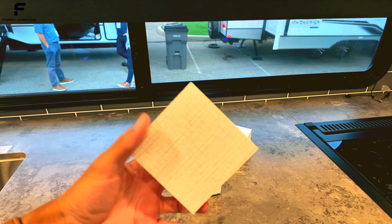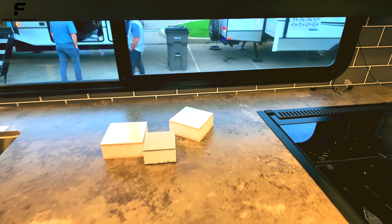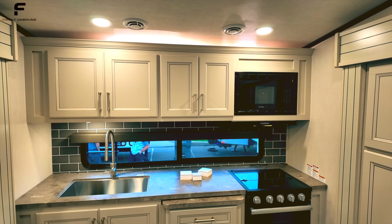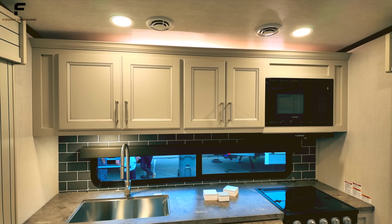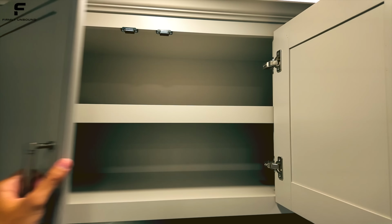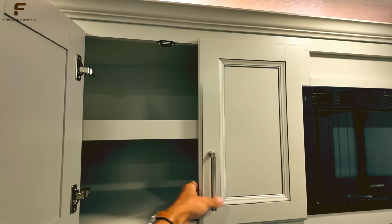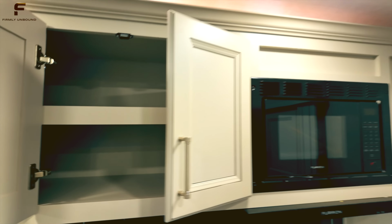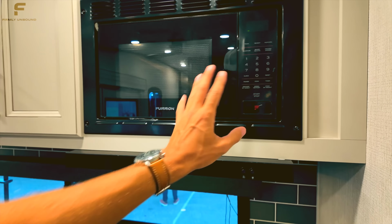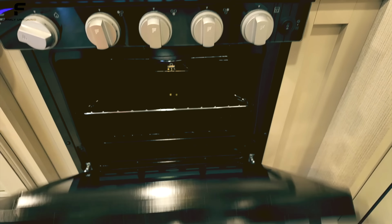This is your sidewall. I mean, they're almost a fully composite coach through and through. I think the only places they have wood now are just on some of the interior components, like construction behind the sidewalls, the interior walls and things like that. But that's about it at this point. So really impressed by all that. You have storage space up above here and it goes all the way through to here. Microwave is going to be a standard RV size microwave, so smaller than a residential, and no air fryer function on that. You have your gas stove here and your oven.